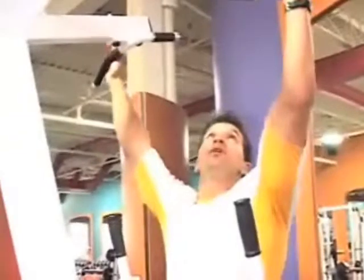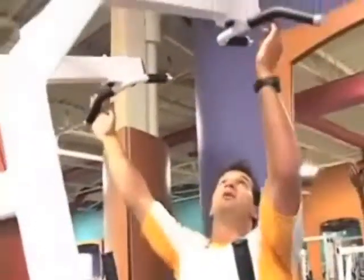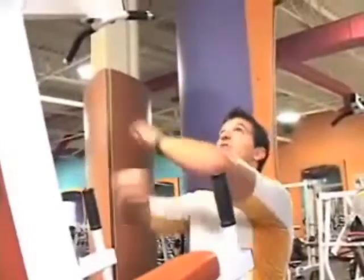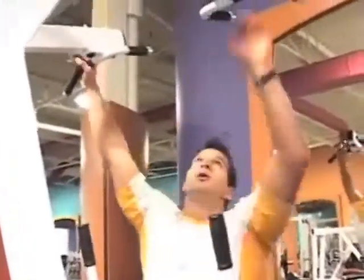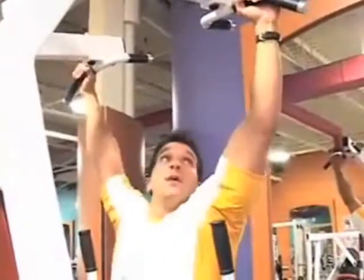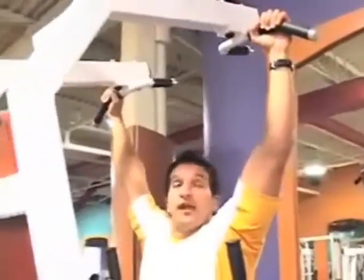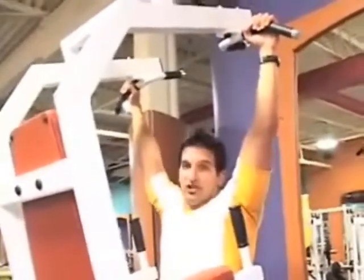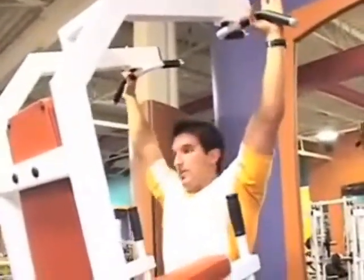So lots of variations. You can go wide grip, super wide. You can go underhand grip if you want to put some more emphasis on your biceps. I'm going to use a relatively medium grip. Keep my elbows flared out. Once your elbows turn in, your biceps do a lot of work. So obviously, if you want to truly isolate your lats, keep your elbows flared out.